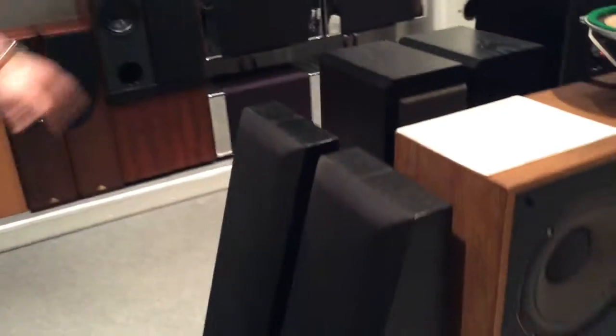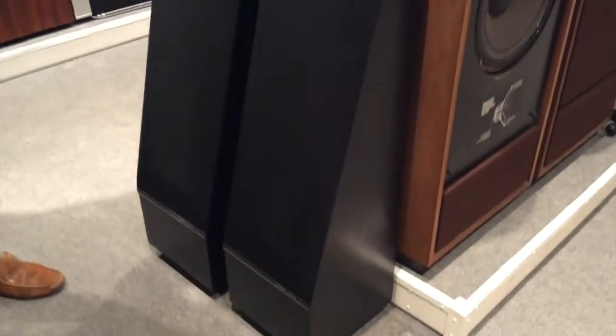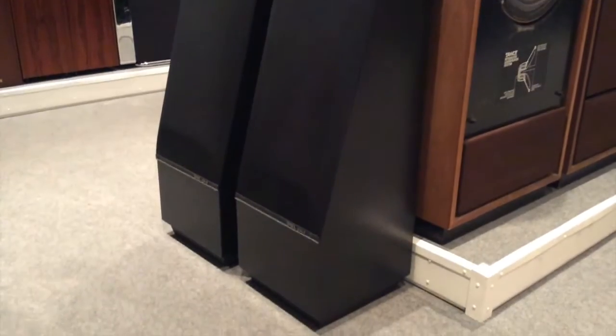Around here we've got a pair of Theo 1.2s. Absolutely mint feels. I've got the original boxes. They came in today. They're American, they're nice.